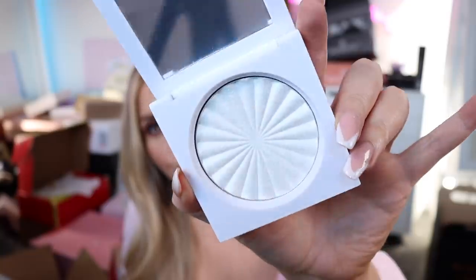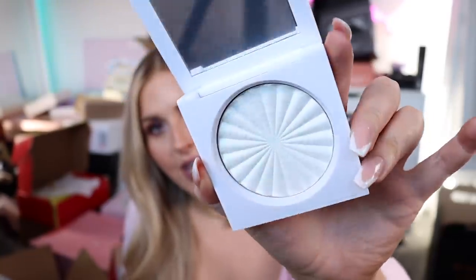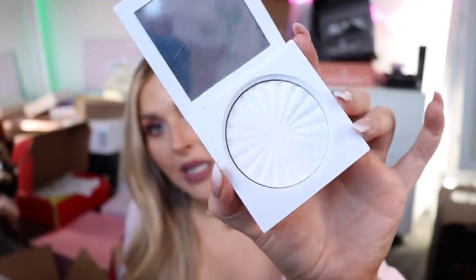And then this highlighter, it says it's green to pink. So I'm not too sure if that's my cup of tea personally, a green highlighter. Let's have a look. Okay, it's not very green. It's very subtle. The lighting's probably going to be impossible to show you. It's a subtle kind of green. It's like white with a greeny pinky shift.